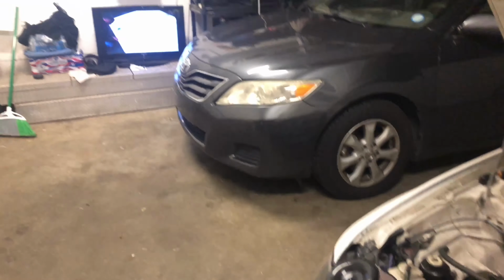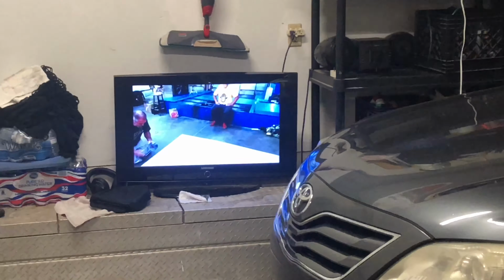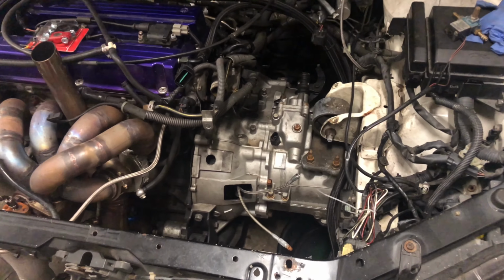What y'all hearing in the background is Booster Boys doing us a whole dance floor, watching their YouTube work on the Evo. But pretty much, that's all I got.